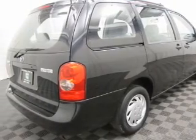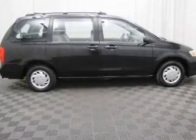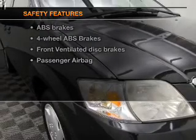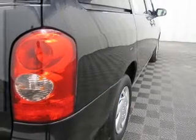Keyless entry, power door locks, power windows, cruise control, an AM/FM stereo with a CD player, power mirrors, an alarm system. If safety is a high priority, rest assured knowing these top safety components are included: front ventilated disc brakes, passenger airbag, independent suspension.